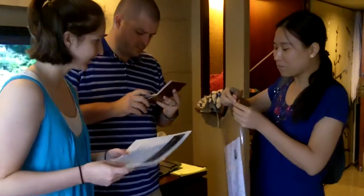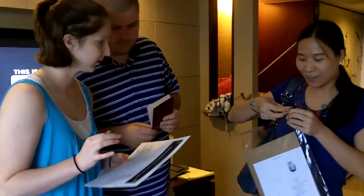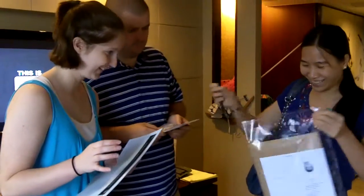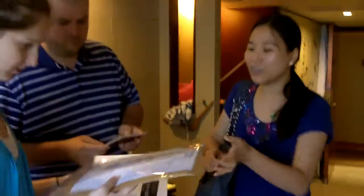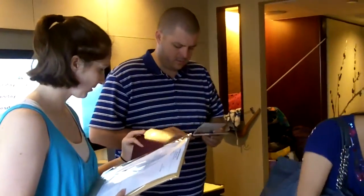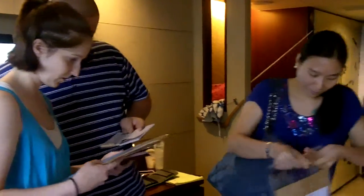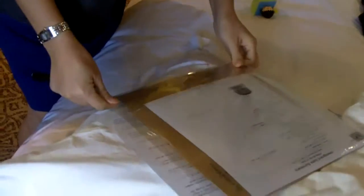Okay. This is the brown envelope. You're not going to open it, and they're not going to open it. We could seal it like this. So please double check the name, gender, date of birth, passport number, and home address. It's hers. Name, gender, date of birth, and passport number.